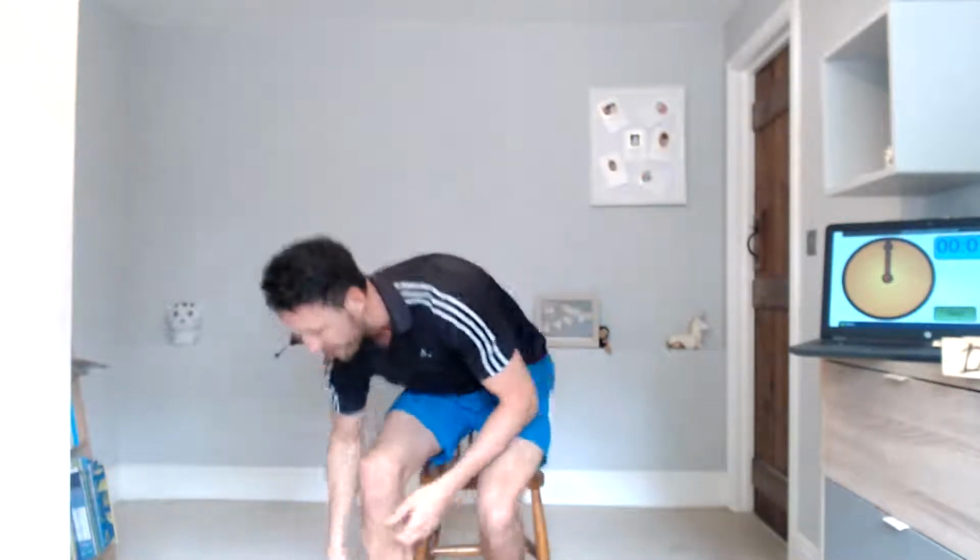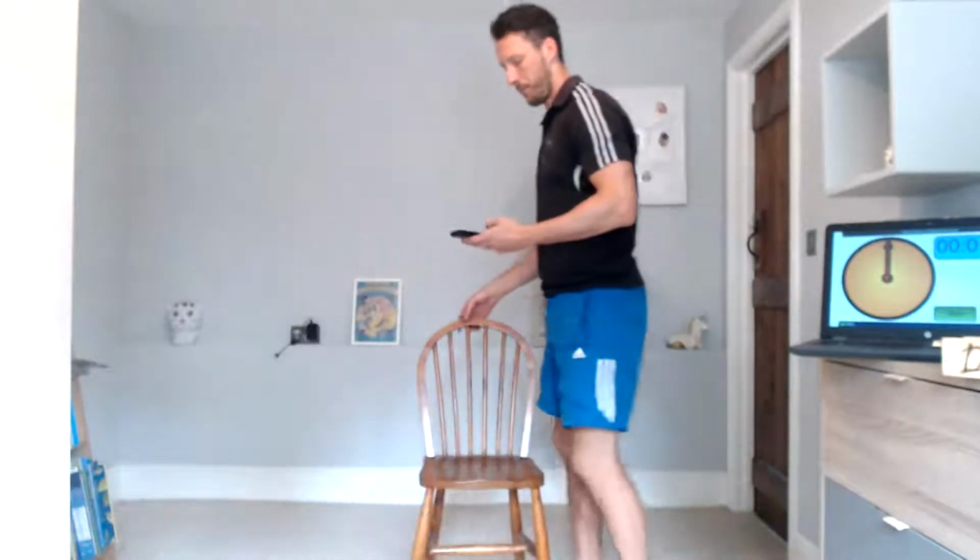So today I'm going to do some of the seated ones and some of the standing ones, but you can choose which one you like. So the first one is step ups, or if you're seated, you're punching. If you're standing, you're doing step ups. You can get your step ready.